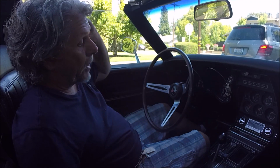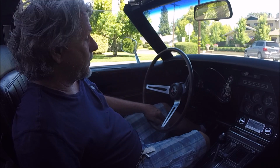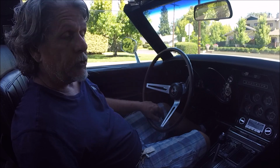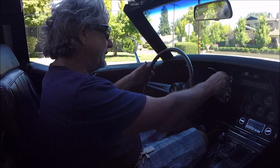We had it brought back to Sonoma, and we checked all the fluids, and we charged up the battery, and the car does start, runs, and it drives. Obviously, it needs a cosmetic restoration, but check it out. It's cool.